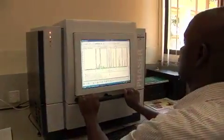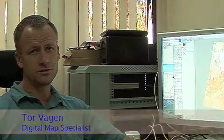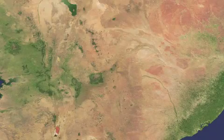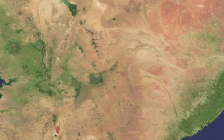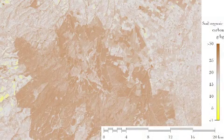Once we get the information from the lab, we combine that with the information that we collect in the field as part of our field surveys. And the types of maps that we generate in this project are not really your conventional soil maps, but more maps of functional properties of the soil.